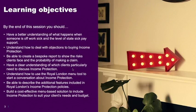Now, if we jump ahead 60 minutes from now, we should hopefully be comfortable in saying that we've achieved our learning objectives for today, which are as follows: to have a better understanding of what happens when someone is off work sick and what level of state sick pay they may get, to understand how to deal with objections to buying income protection, being able to create a bespoke report to show the risks clients face and the probability of making a claim, to have a clear understanding of which clients particularly need to discuss income protection, understand how to use the Royal London menu tool to start a conversation about income protection, be able to describe the additional features included in Royal London's income protection policies, and finally, being able to build a cost-effective menu-based solution to include income protection to suit your clients' needs and budgets.